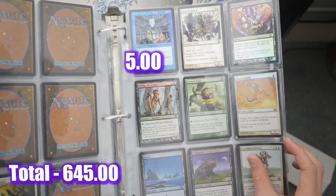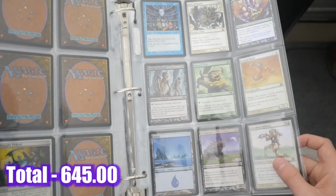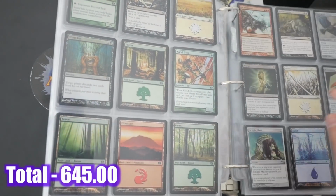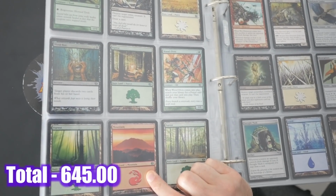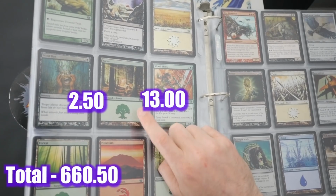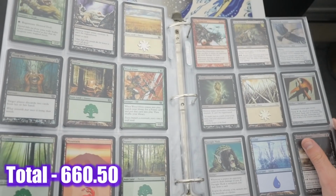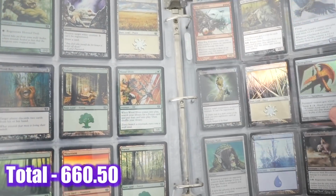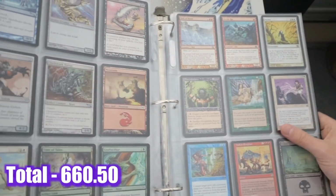Compulsion, I think this is worth at least $1. Old border foil from Torment. Another John Avon land. Absolutely stunning. More John Avon. I love this mountain by John Avon. Oh, stunning. And this one is actually worth a few bucks. This one here, the Sun in the Forest. Wood Elves as well. This is definitely worth, I think, almost $10. So the value is now starting to add up.